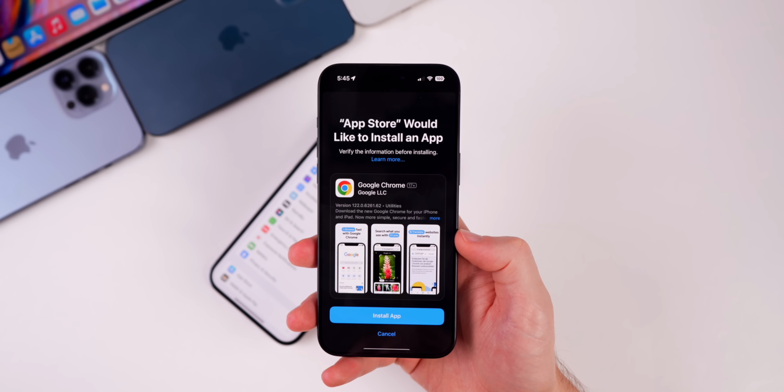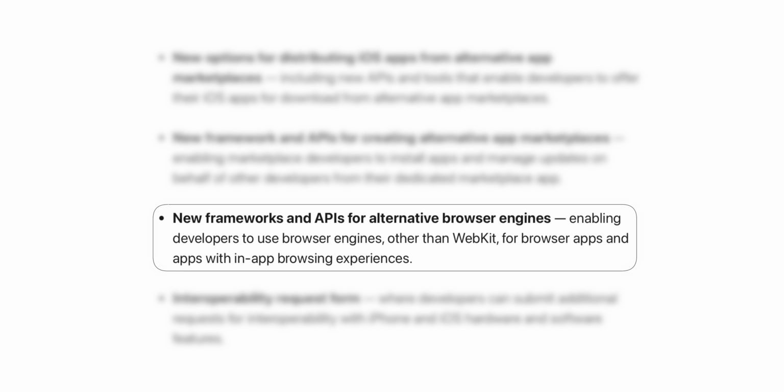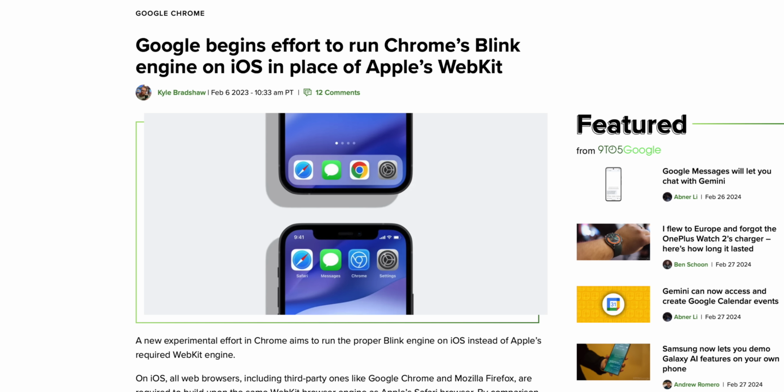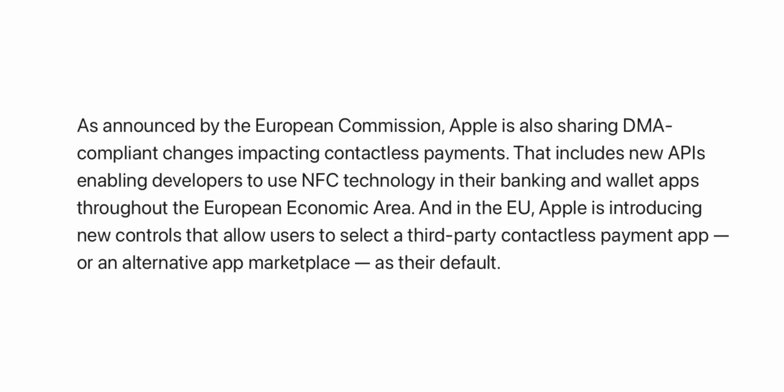Now, sideloading is not the only thing that 17.4 adds, because there's also support for third-party browser engines. So Safari's browser engine is WebKit. We all know WebKit, but now Chrome can use its native Blink engine on iOS for the first time, and also third-party payment applications and banks now have access to the NFC chip and can offer contactless payments directly on the iPhone without using Apple Pay or the iPhone's wallet app.